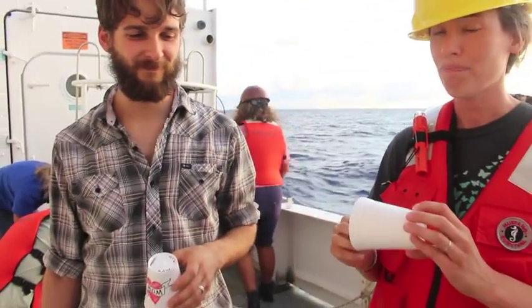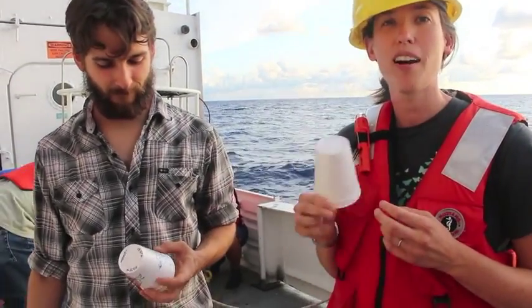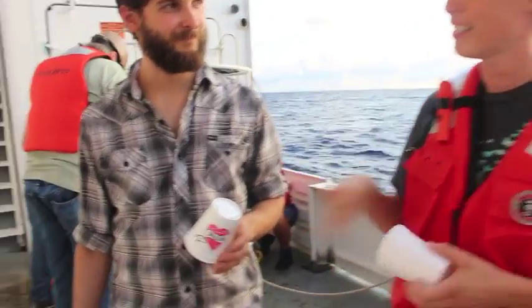So what we think will happen is that all the pressure, all the mass of water on top of the cups, will cause the air inside to compress, the molecules get closer together, and shrink our cups down to a very small size. And I'm going to talk about this cup.